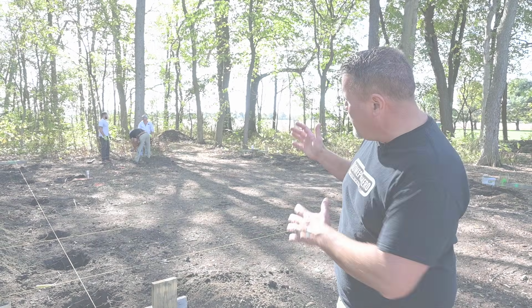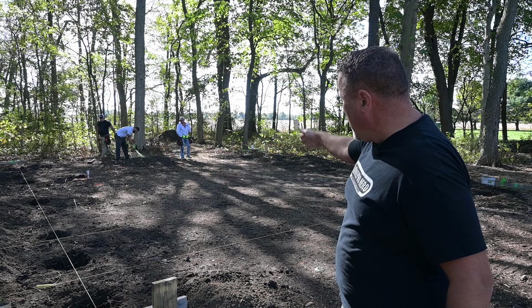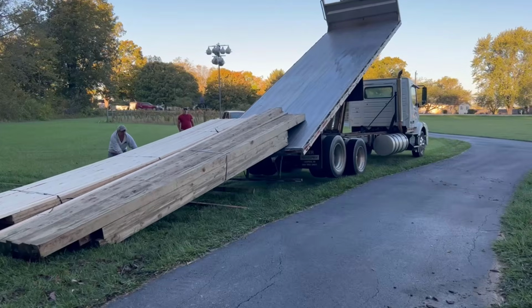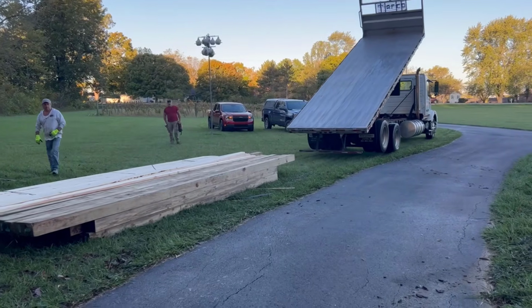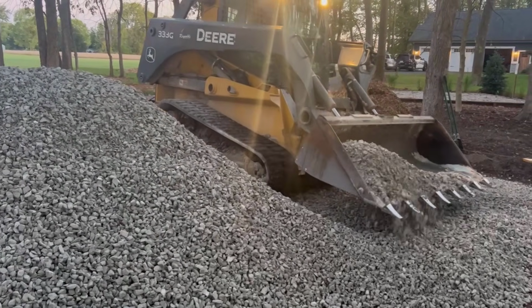I got a divider between the bay and then also the other side there. They're running the line 15-4 from the corner. They're gonna run it to the front and catch the row of posts that need to be put in there. Lumber's here, gravel's here, it's been spread out. We're gonna drill a few more holes, get the concrete ready and the post ready.